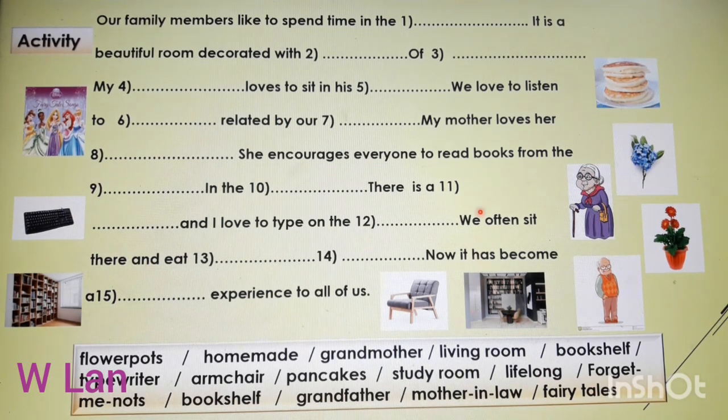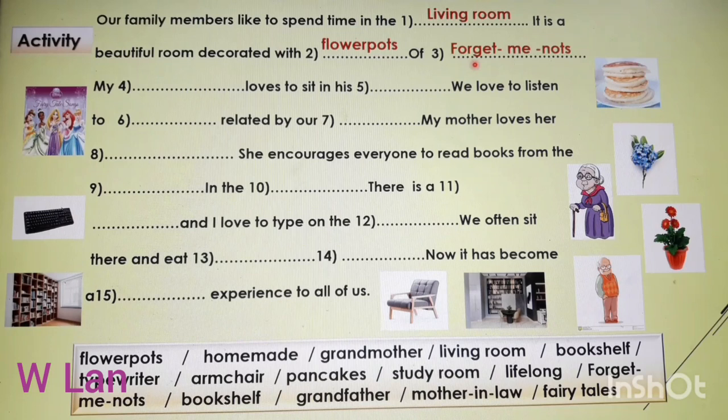Let's fill the blanks. Our family members like to spend time in the dash. What's the correct answer? Can you find? Yes, living room. In the living room, that is the correct answer. It is a beautiful room. The beautiful room is the keyword given, so you can easily find this is the living room. Let's continue. Beautiful room decorated with dash. What's the correct one? Flower pots of dash. Forget-me-nots. That is the flower name. So flower pots of forget-me-nots.